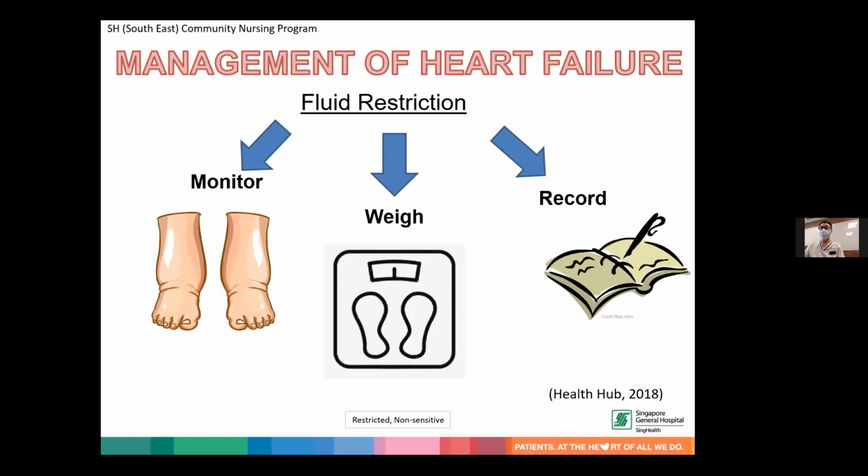So for the fluid restriction, this also includes coffee, tea, soup, porridge, and the water that you take for your medication. So all these little fluids are all taken into consideration in regards of fluid restriction.